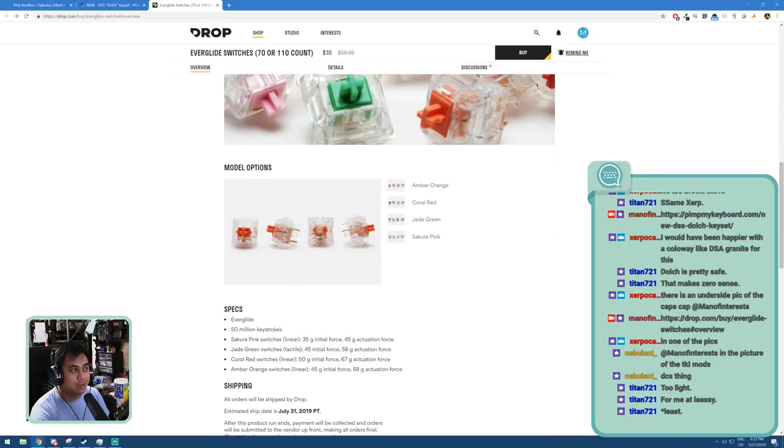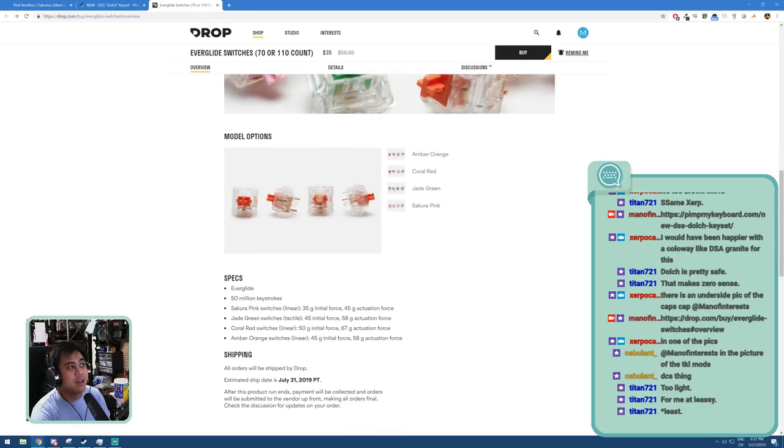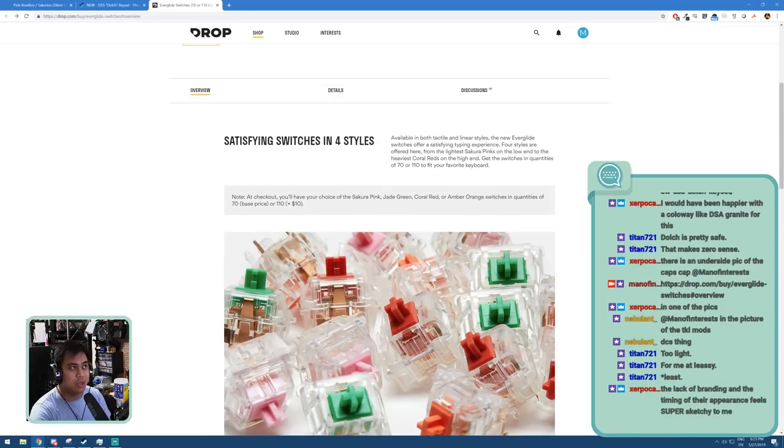So the weights: the pink linears, 35 gram initial force with 45 gram actuation. So your red clone, you got your tactile, that's like your brown clone. You got a slightly heavier red switch, the coral red, 50 gram initial, 67 gram actuation, and then we got the ambers with also a 45 gram initial and a 55 gram actuation, mirroring the jade green, except it's linear instead of tactile. So all these are shipping in July, pretty soon.